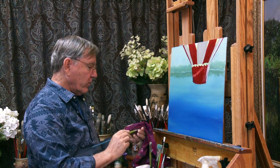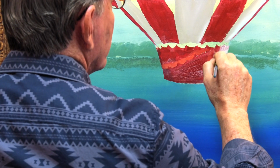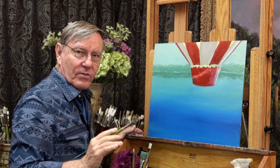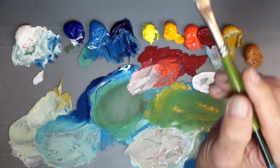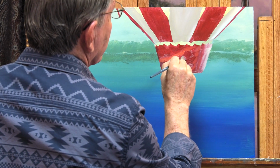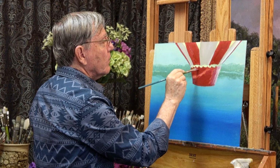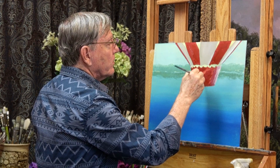And I'll take my brush, I'll wipe the paint off it so I have a dry brush. And in the few seconds this is still wet, I'll blend that together there, give that a soft edge. Now, as I said, the alizarin crimson is a transparent color, so it just doesn't cover very well. So I'm going to put a second coat of alizarin crimson on this skirt here. If I were to add white with that, it would, of course, become opaque, but then I would lose the dark color. So I'll stay with the pure alizarin crimson here.